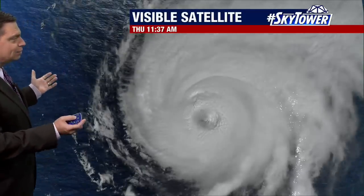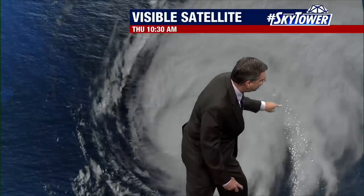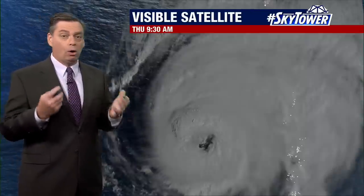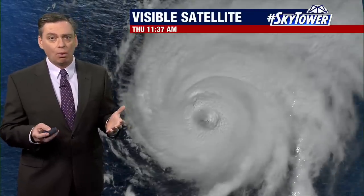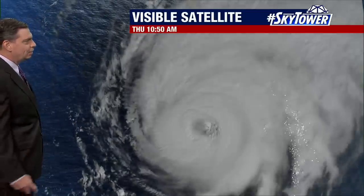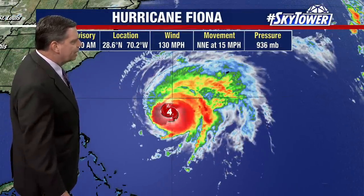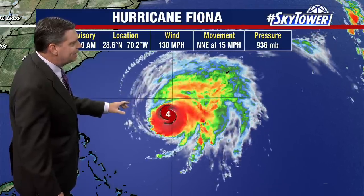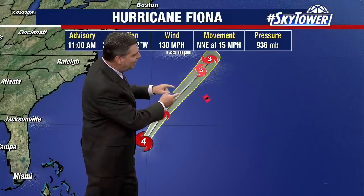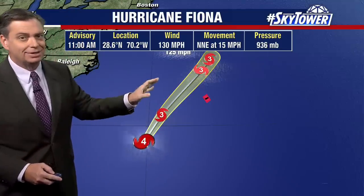Here is that major hurricane, Hurricane Fiona. You can see in some of these rain bands, we have some lightning. We've seen some lightning close to the center, right in that eyeball. All signs of a very well-formed and mature hurricane, and that is exactly what you have. Really a classic-looking hurricane at this point. Top winds right now are at 130 miles an hour. It's moving to the north-northeast at 15, and it will pass safely just to the west of Bermuda. They'll see some stronger winds, but they stay out of those hurricane force winds. That's the good news right there.